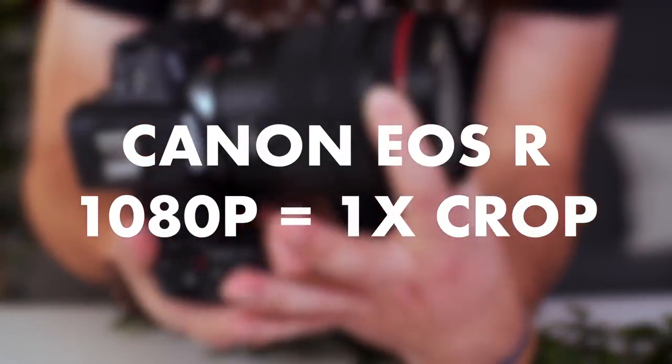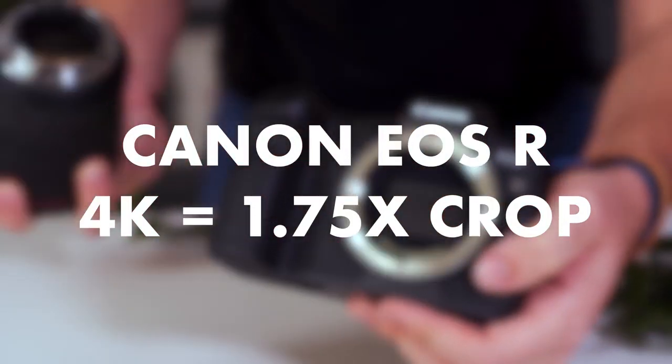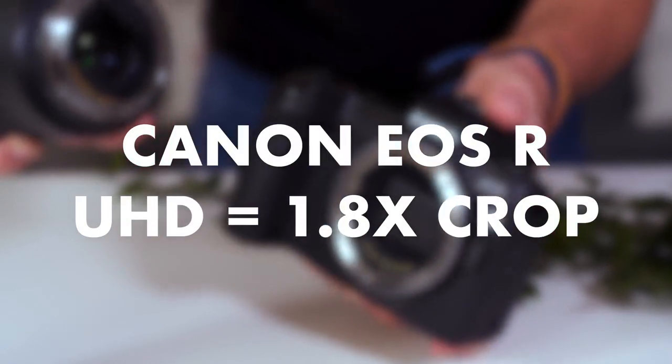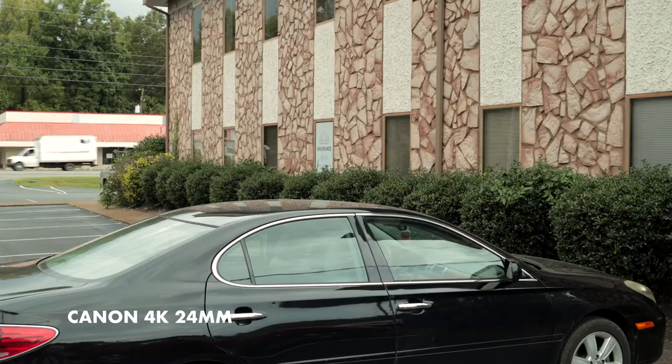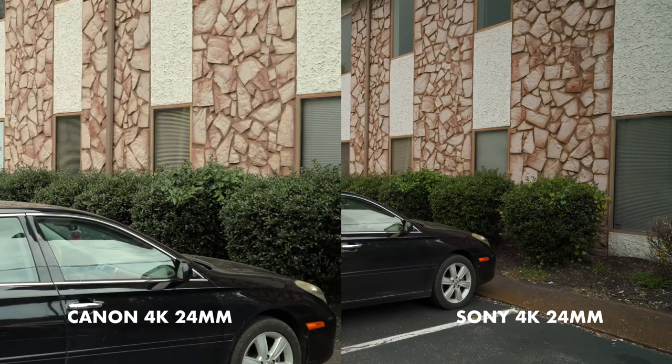As soon as you switch over to the 4K mode on the EOS R, it crops in on the sensor, which is normally a full frame sensor, giving us a 1x crop, if you will, to 1.75x roughly. And some people are saying it's even 1.8 technically because it's Ultra HD, not Cinema 4K. So this shot here is with the Canon at 24mm, and earlier it looked like this. This is 24mm on the Sony. You can see how much of a crop is going on there.